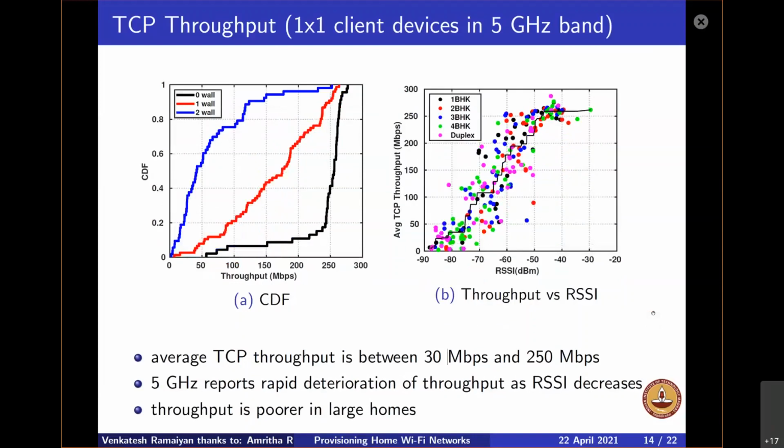Here I'm reporting the performance for a 5 gigahertz 1x1 client device, and I want you to appreciate the left side image. Here I'm plotting the CDF of TCP throughput as a function of walls. When you are in the same room as the AP, your throughput can actually be between 200 Mbps and 300 Mbps. That's quite good. However, when you are 1 wall away, there's a lot of variability. It can go all the way to 0, but nevertheless, like 50 Mbps to say 200 Mbps. But when you are 2 walls away, you see a sharp dip in the performance, and most of the time you are getting throughputs less than 100 Mbps, 40% of the time it's actually less than 30 Mbps, and 20% of the time it's actually less than 20 Mbps.